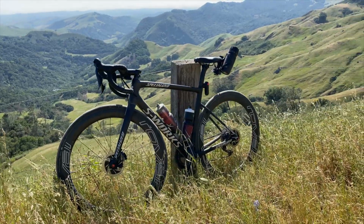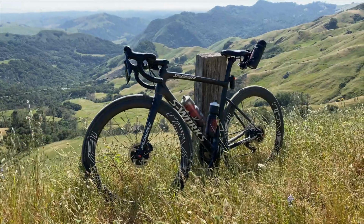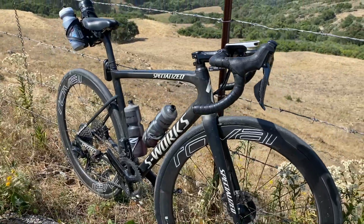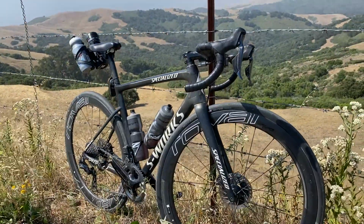I wouldn't say it slows you down that significantly, and I would think that it has more to do with rider skill as well. So if you have a bike that can take 28 to 30 mil tires, you can definitely enjoy a good amount of gravel out there, at least to start your gravel adventure.